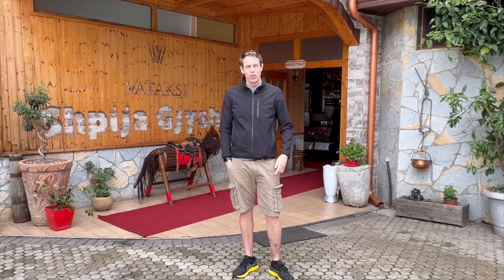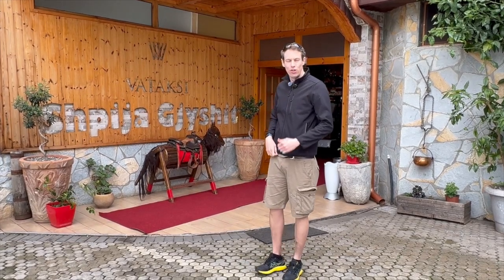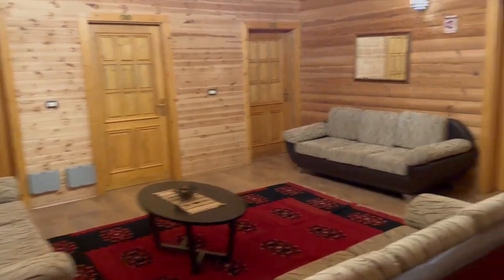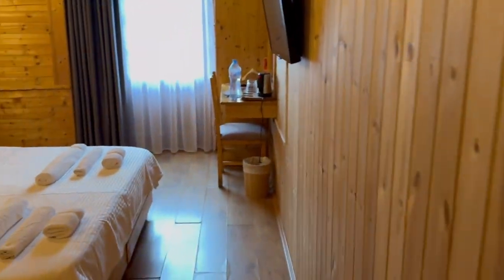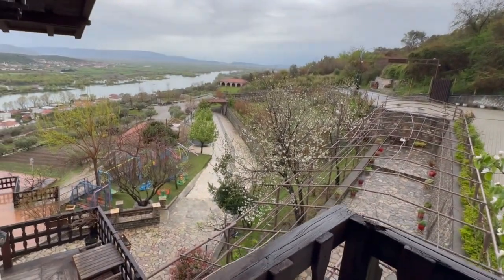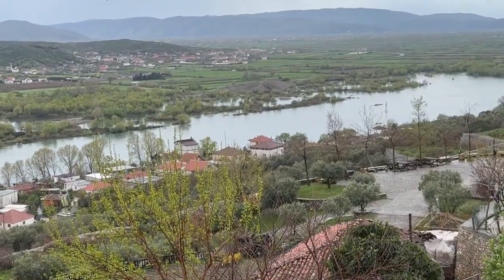Hi guys, this is where we're staying in Shkoder. We're staying at the Shpija Gjyshit. Join me as we have a look around this place. So it's all wooden, it's fantastic, it's really homely. Now I'm just going to come into the room. Wow, check that out. And then you've got the balcony out here, guys, with the view of Shkoder Lake. And there you go, you can see the lake in the distance.